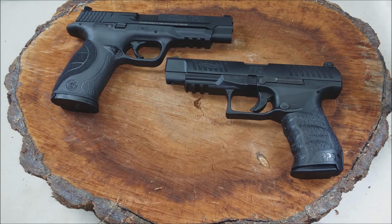Now, some of the disadvantages: it's harder to conceal. So this is not something you normally want to carry concealed or even carry open. But for me, I live in the state of Hawaii. We cannot carry concealed or open, so a large majority of my shooting is done at 25 and 50 yards, and that's basically what this is meant to do.